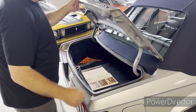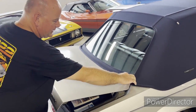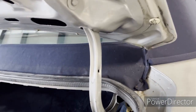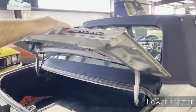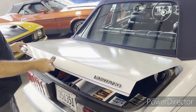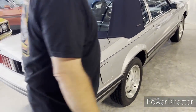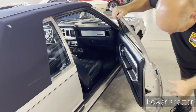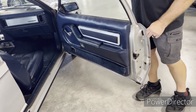So the trunk lid, part of the convertible top, you can see it wrapped down in here. It has a trim piece riveted to the back of the trunk lid. This being a 79, many of you know this car, the trunk lid on the 79 coupes do not have that lip. So this is also unique to the 79. The car also received undercoating. A lot of cars you'll see this, there are little tabs here where they drilled holes in it.